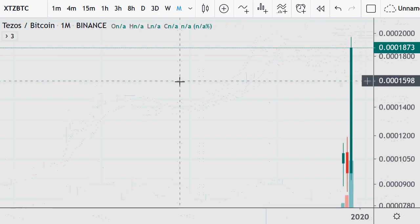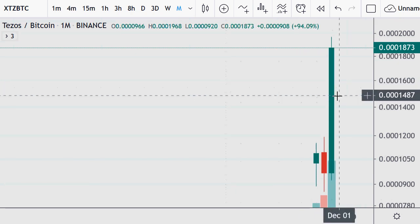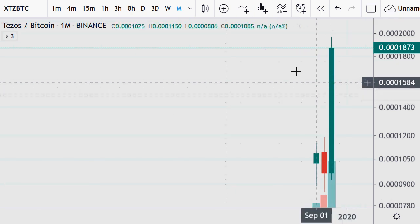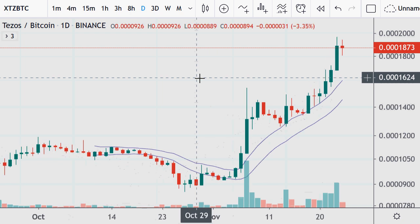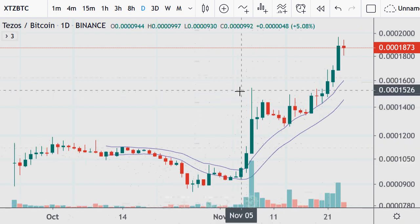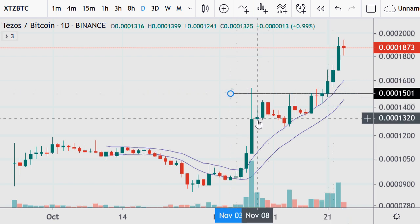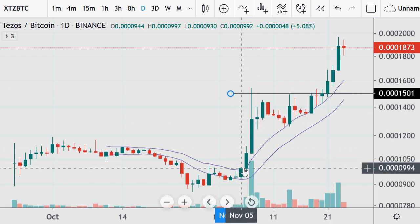Let's then move on to Tezos on the monthly time frame, which for the 24 days is up 94% against Bitcoin. And there's really not much data here. But with what I have, I can work with. And this thing is making a nice move. We had this level of resistance that it got up to on November 7th after breaking out a couple days before then.